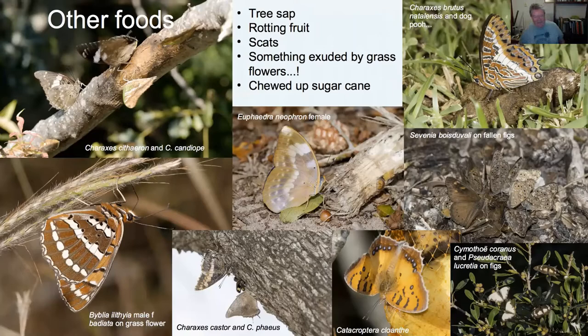Sometimes, not so nice things. Caraxes in particular love dog droppings and any form of carnivore dropping, elephant dung. Wherever you find a piece of poo lying on the floor, it's often good to look for butterflies. Where people grow sugar cane and chew it up and then spit it out, the butterflies come along and drink the juices from the sugarcane. You can actually cheat and put up an onion bag full of fruit, which has been allowed to start to go off, and the butterflies will come along. Not a very natural looking background, but it's a great way of attracting butterflies. And of course, figs as well, either on the tree or below the tree.